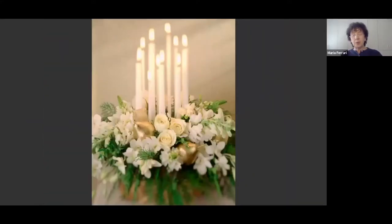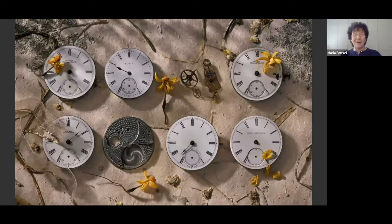This is a commercial piece that I did. I did a lot of work for 1-800-Flowers. They have since gotten their own studio, so they don't use me anymore, but I did a lot of work for 1-800-Flowers. It's a good client to have.